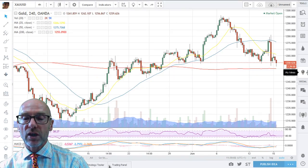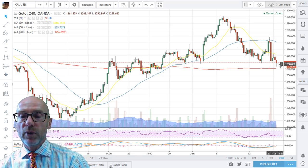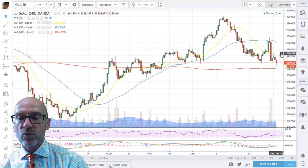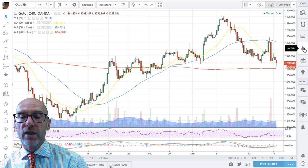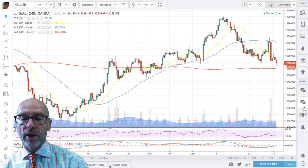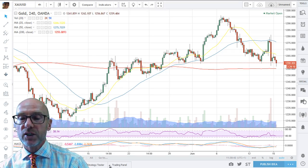On the 4-hour chart, you can see that we're nearly at the support of the 200 4-hour moving average, which is at 1255. If we were to consolidate here, I'm slightly concerned in that we'll have a head and shoulder formation. Left shoulder, head, right shoulder. That would be confirmed with 2 days trading in the 1267 to 1255 range. Then we would be vulnerable to a breakdown, which would actually see the gold price probably come down towards the 1230, 1225 area. So be aware of that.